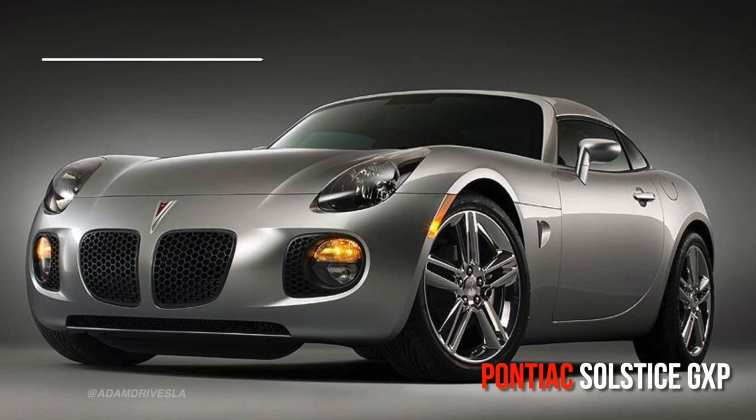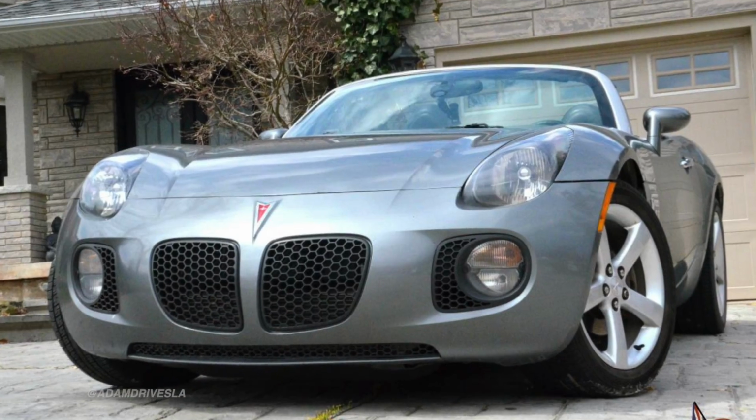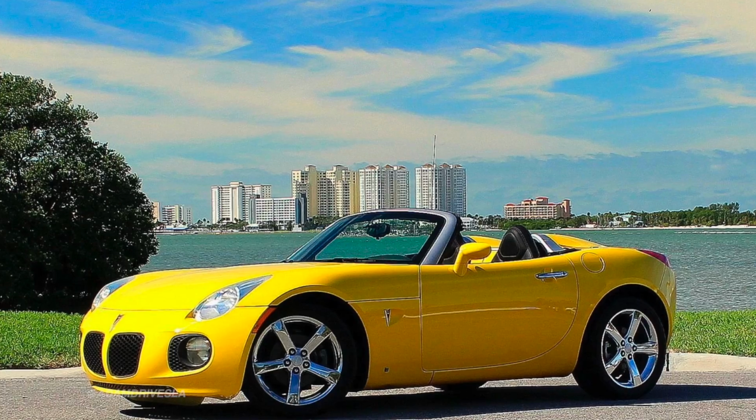Number 5 on our list is going to be the Pontiac Solstice GXP. The reason I picked this is, considering this price range, I'm assuming this is going to be a daily driver. What better daily driver than a little tiny car that comes in a manual transmission, turbo 4-cylinder, lightweight, convertible, and can still just zoom around through town and is a fun car all around. Generally pretty reliable. Now they do come from Pontiac, a brand that does not exist anymore, but almost all the parts are just Chevy parts.